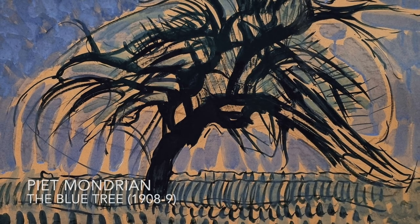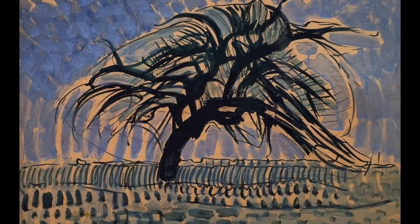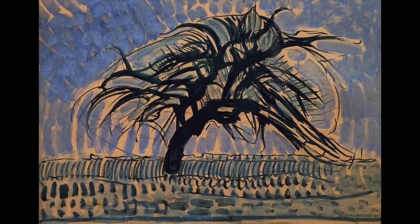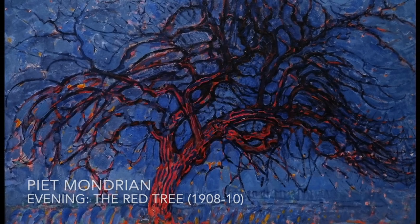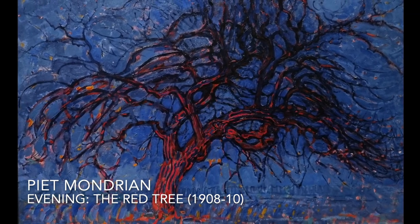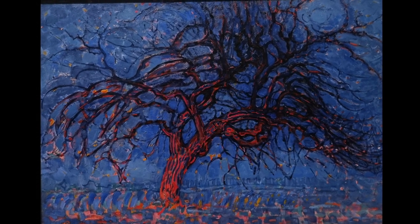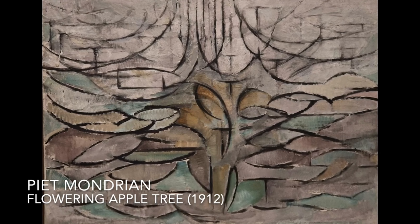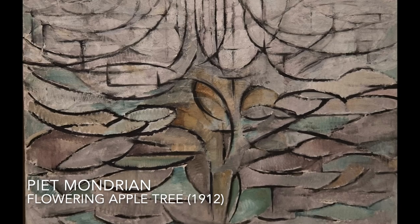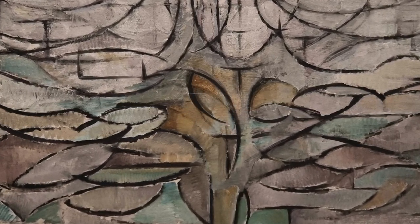For Mondrian, we see some expressionist style trees, including one of my favourite and most dramatic works in the exhibition. This one, which is absolutely beautiful, is The Evening, the Red Tree. But we then also, as you're about to see, how he moves away, influenced by cubism, to expressing trees in different ways. And we begin to see steps towards his full abstraction in these works.